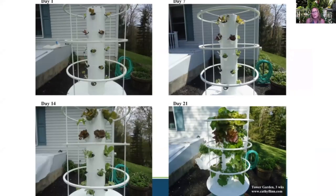And in fact, here's a picture that Kathy Flynn, a friend of mine, did. Look at day 1 in the left-hand corner, little seedlings planted. 1 week later, 2 weeks later at day 14, and look at day 21, 3 weeks from planting. You are already eating off the tower. Now this was done in April in Maryland during the cold time. So isn't that amazing? And colder is an actual slower time to grow.